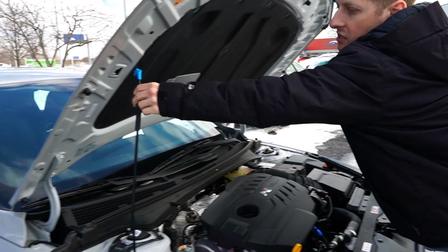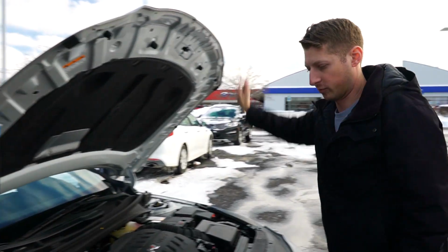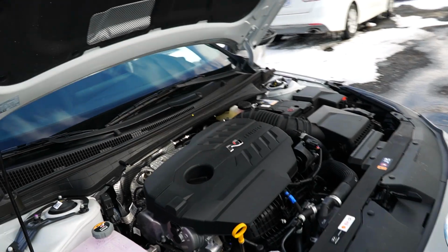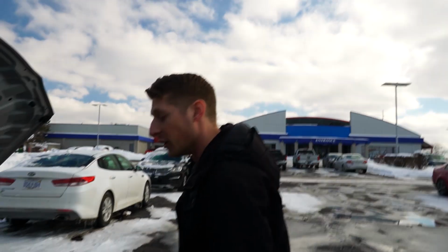Which, okay, that would be nice if it was aluminum. That probably could drop another 20 pounds if it was an OEM aluminum hood, but it is what it is. Yeah, money. It's an engine.